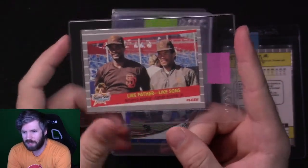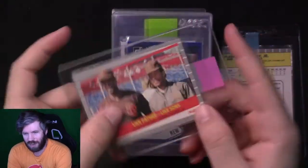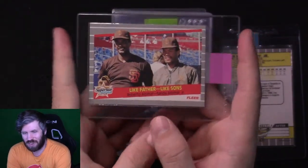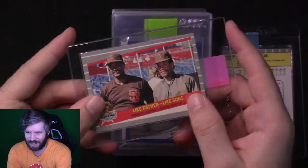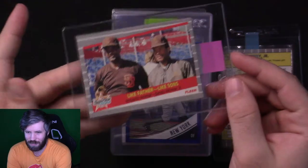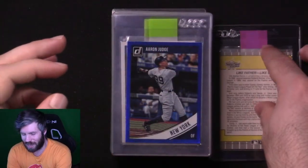There's a few graded at PSA. None have ever sold. This isn't exactly a card that I want, but every time I look at it, I feel like this card deserves to be graded. I don't know why. So it's got a rough edge on it, off-centered still. But it's going to look beautiful once it's encased, and I'm really excited about that.